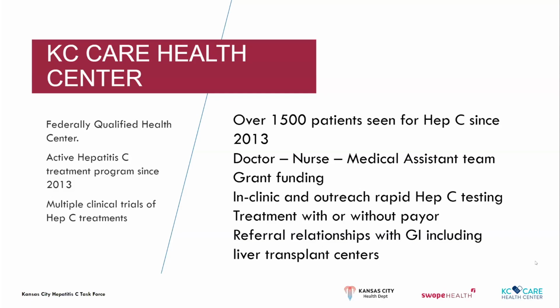So we've relied on the generosity of the patient assistance programs, and that's where the medical assistant really comes in to help navigate patients through those patient assistance programs and the paperwork needed. But we've been really successful with those, both with Gilead and AbbVie and those partners in getting those medicines.